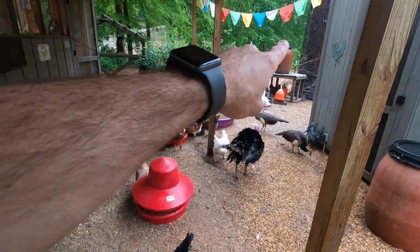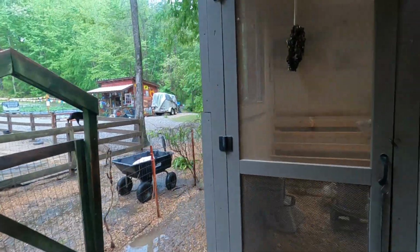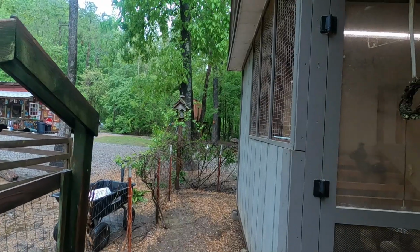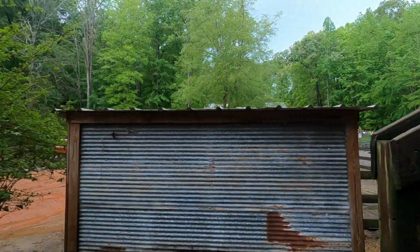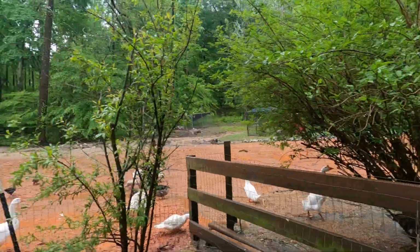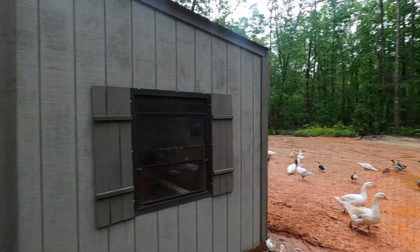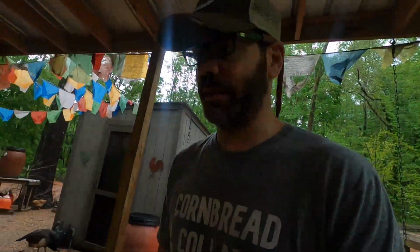Y'all, there goes Nugget, look. Boy, he's wide open this morning. Let's see if he runs by. No, I don't know where he went. There he goes. Boy, he's skint back. There he goes. Look! You gonna get a ticket this morning. That's a good thing he's the sheriff, or he would get a ticket.